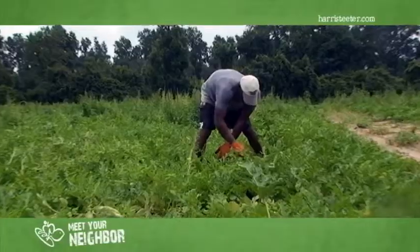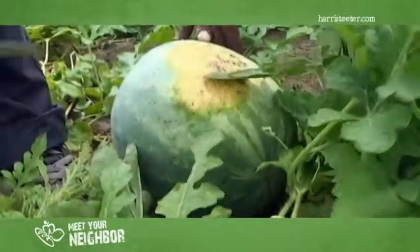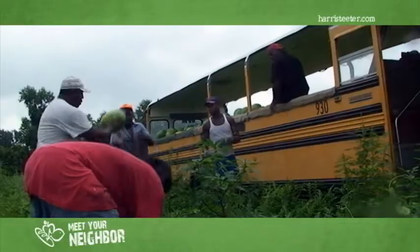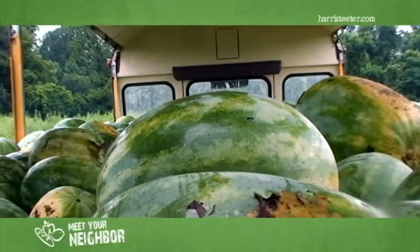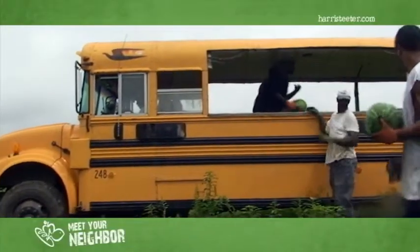When they harvest, they go through with their knives and cut the watermelons off the vine. They will turn them over so the belly of the melon is showing in the field, and then they have loaders that will come in behind the cutters, and they take the watermelons that have been cut and throw them up to people that are on buses that have cut-out sides, that have the tops over them to protect the watermelons from the sun and the elements.